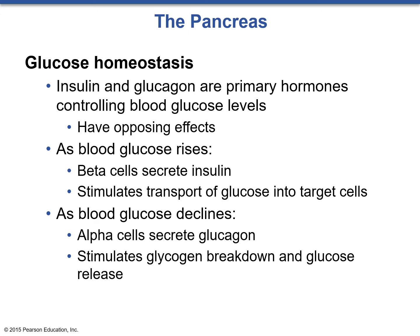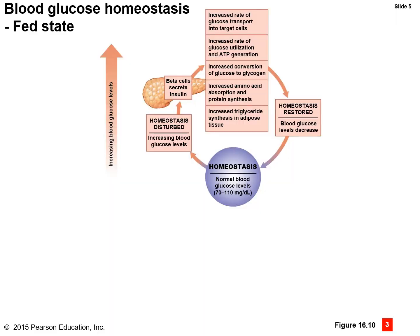As blood glucose rises, beta cells will secrete insulin, and this stimulates the transport of glucose into the target cells by opening receptors in these cells. As blood glucose declines, alpha cells will secrete glucagon. This stimulates glycogen breakdown and glucose release. Normal blood glucose levels are between 70 to 110 milligrams per deciliter of blood. If we increase our blood glucose levels beyond that, we will then trigger insulin release from the pancreas.